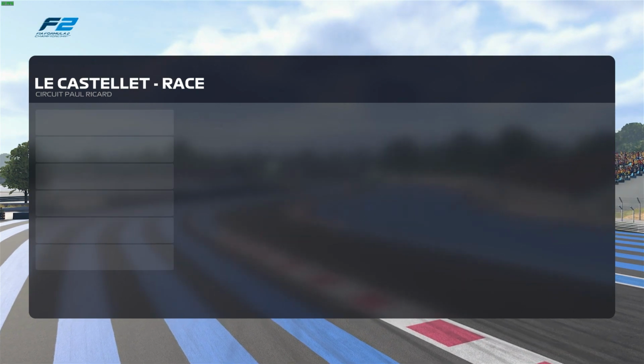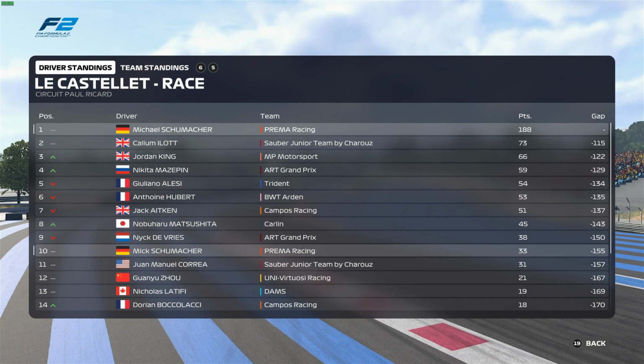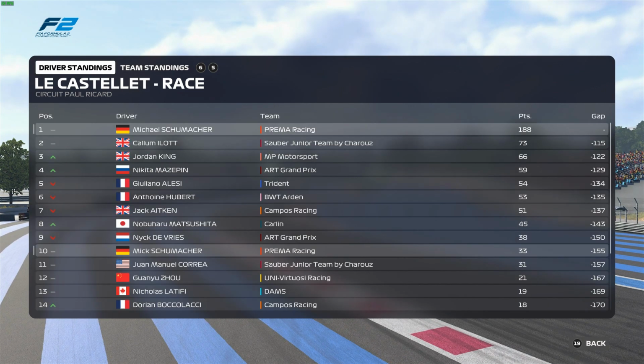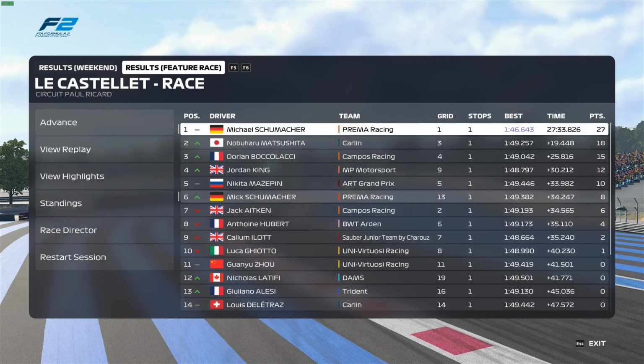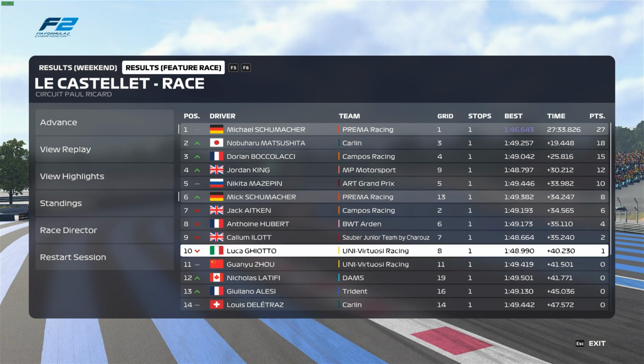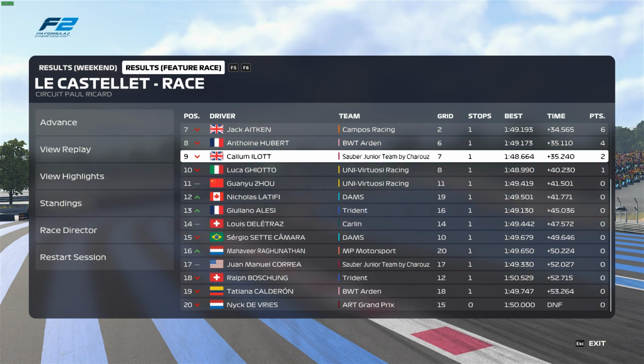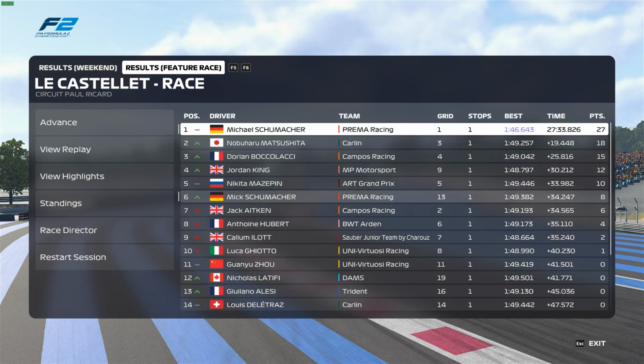And so, driver of the day then, Davide Valsecchi, who do you think you'd go for? Lots of drivers impressed me today, Alex. But if I have to say one that impressed me most, it's Nobuharu Matsushita. And here's how things are shaping up in the Teams' Championship. Prema extend their lead at the top of the championship. Meanwhile, Carlin move up the table with another strong performance this weekend.